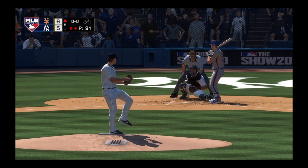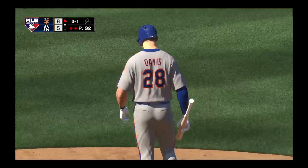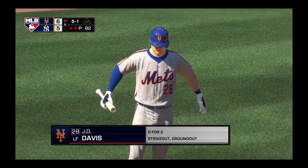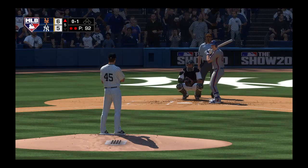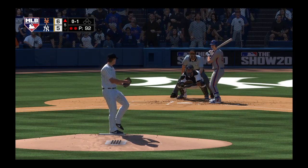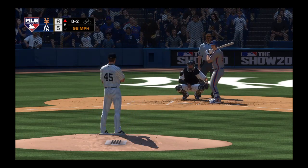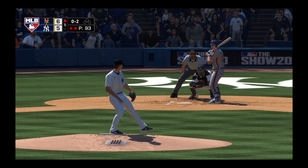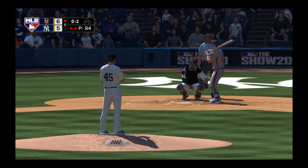Into the box, J.D. Davis, as he'll go after the first pitch and bounce it into foul territory. 0 for 2 for him to this point. 0-1. Here's the pitch. And he looks like he's toying with him here. It's 0-2. Obviously, he's not fatiguing whatsoever. Still in the mid to high 90s with his fastball. These guys got to stay on the attack if they're going to have a chance.